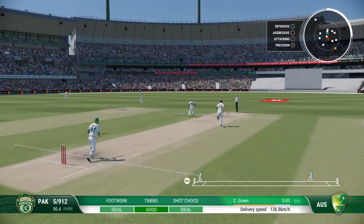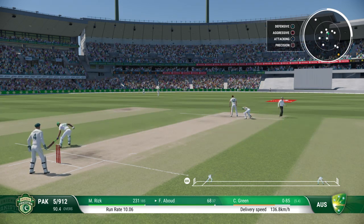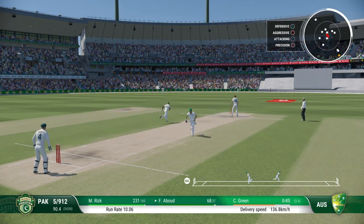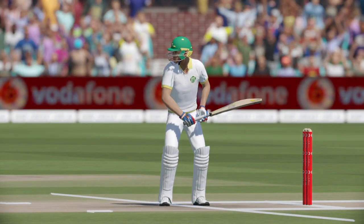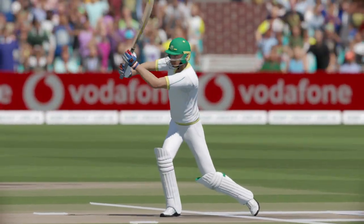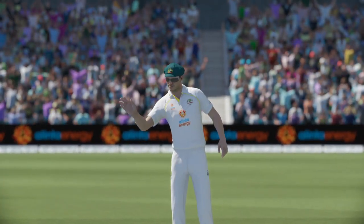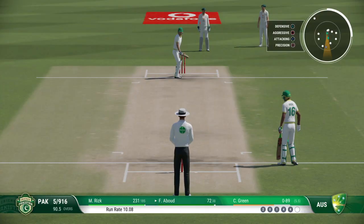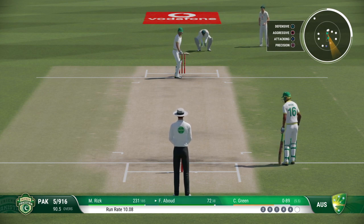Really good shot there. Yep. What a lovely shot. Really good timing. Out of the middle, and it raced to the boundary. Boundaries are flowing. They need to find a dot ball or two to slow things down again.